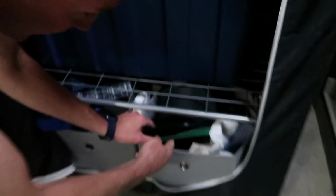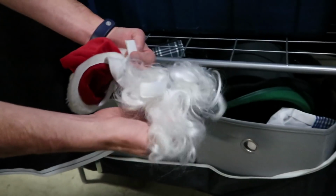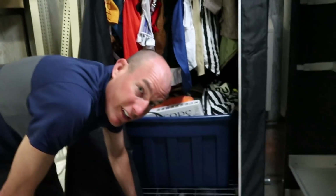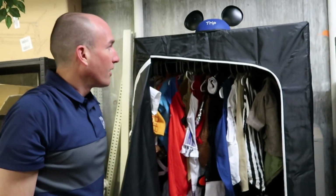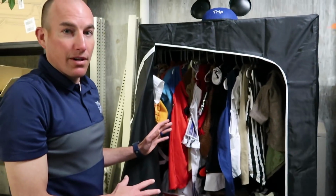So a fedora, top hat. Oh, he's got a Santa hat with a beard in here. It's nice. Another Santa hat. And then it looks like there's room to expand a little bit. Both of those can be pushed back, and you could add another one. Or two.